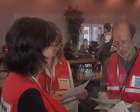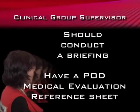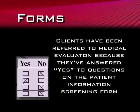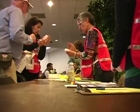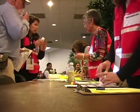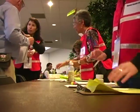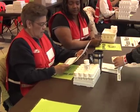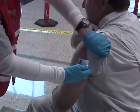The clinical group supervisor should conduct a briefing and have a pod medical evaluation reference sheet from the health department. Clients have been referred to medical evaluation because they've answered yes to questions on the patient information screening form. Your job is to finalize the selection and dose of medication for clients who are routed to your station by the screening process.